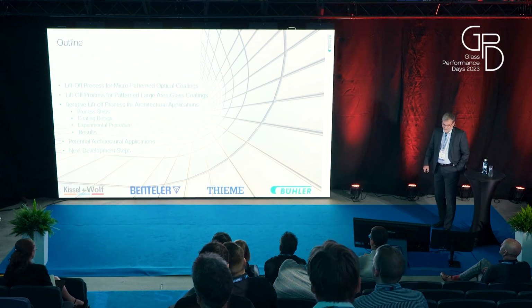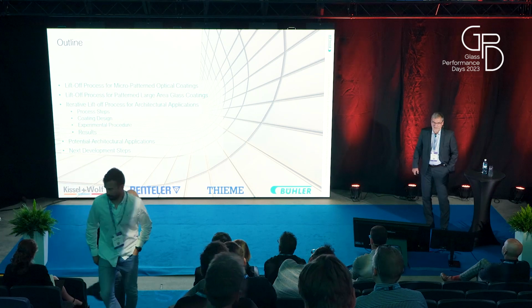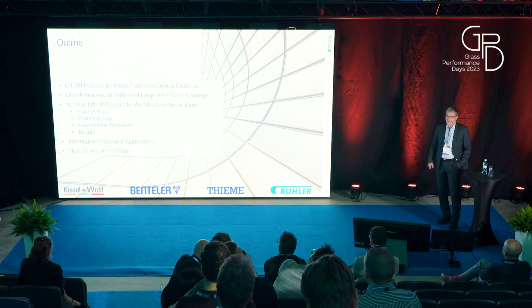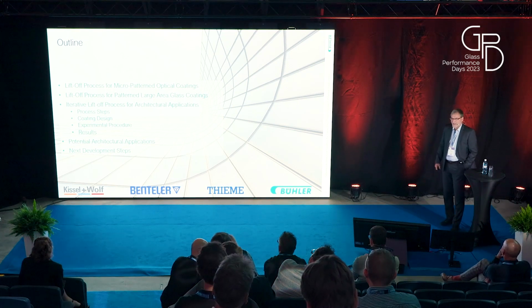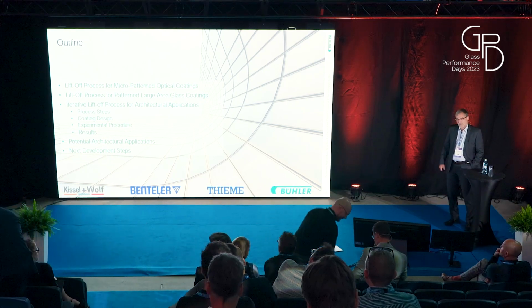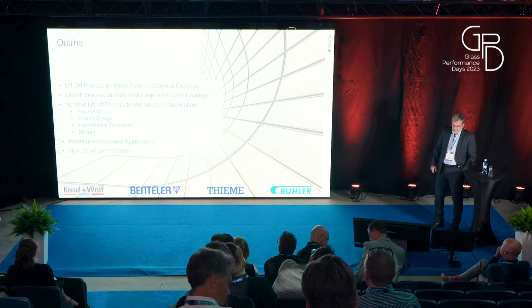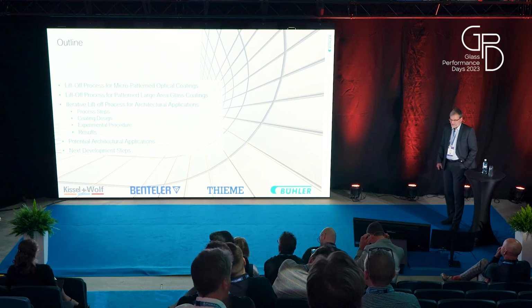What I want to go through is actually how to pattern coatings, how to bring a pattern in optical coatings. And this, of course, you can do with a lift-off process. And when you hear lift-off, you think more of microelectronics or micro-optics. So I will start out with this and point out then how we can get to the large area. And subsequently I will introduce the iterative lift-off process for architectural applications.